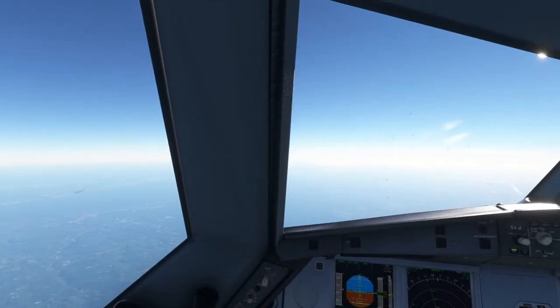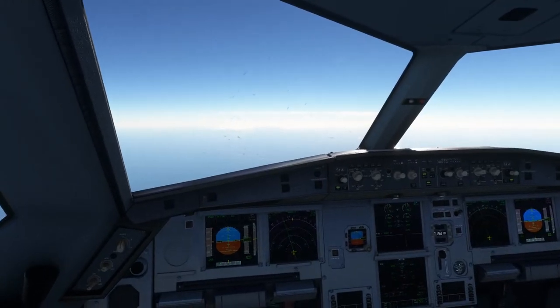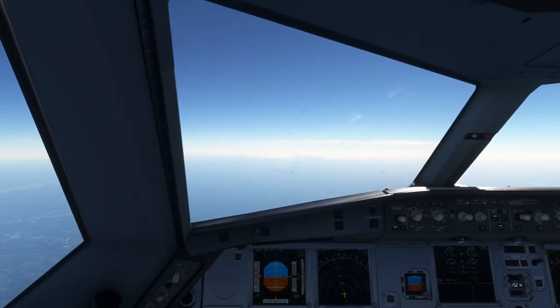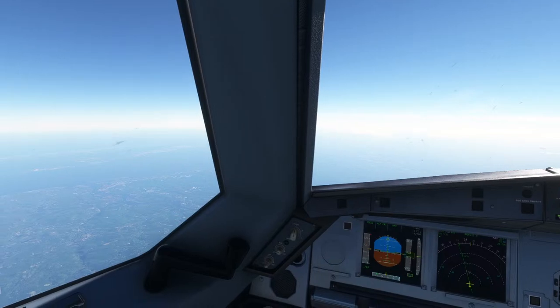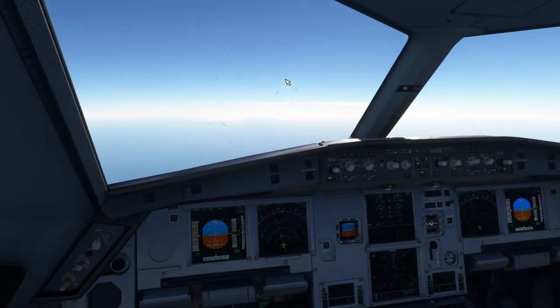I'm using the arrow keys on a normal, is it 102 key keyboard? 104 key keyboard? I forget what the number is these days. So the keys in between the keypad and the keyboard. Yeah, you can always map the keys. You just need to be careful because a lot of the keys are already mapped.